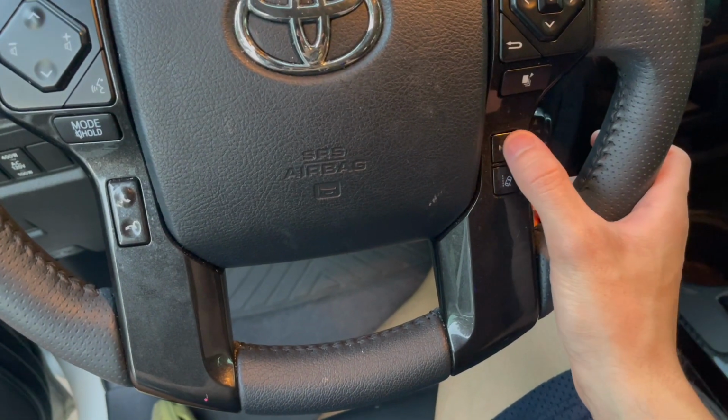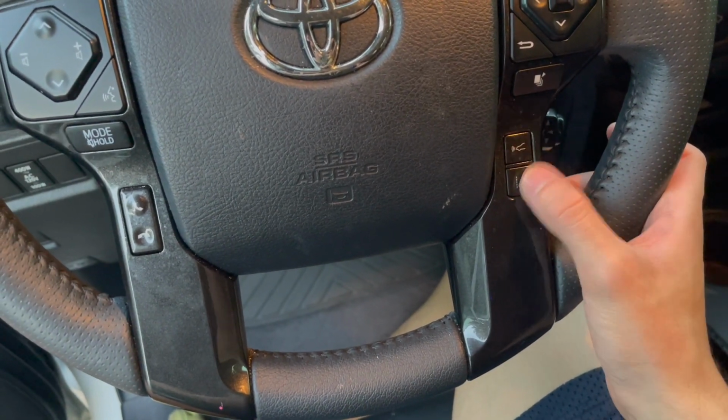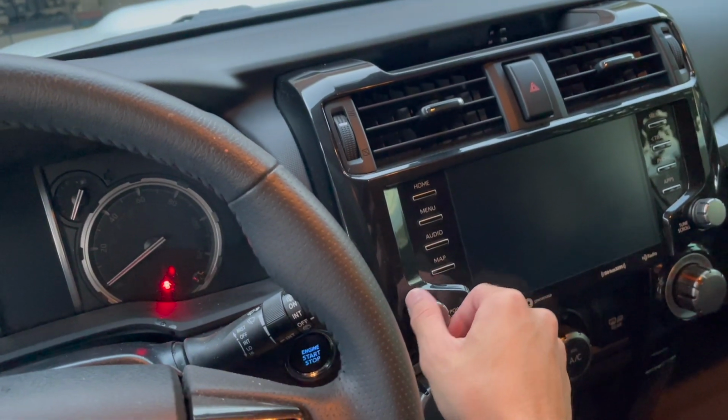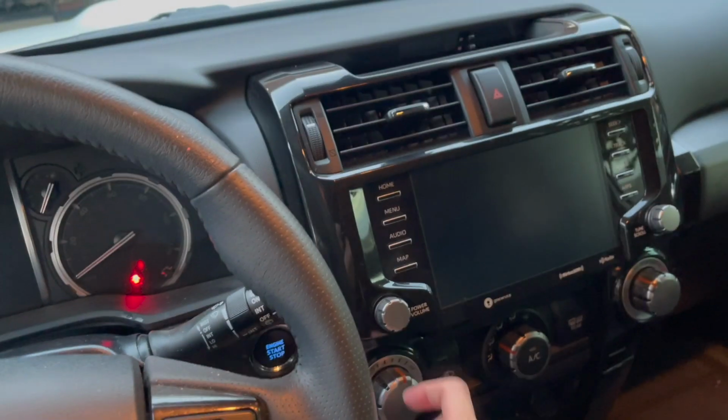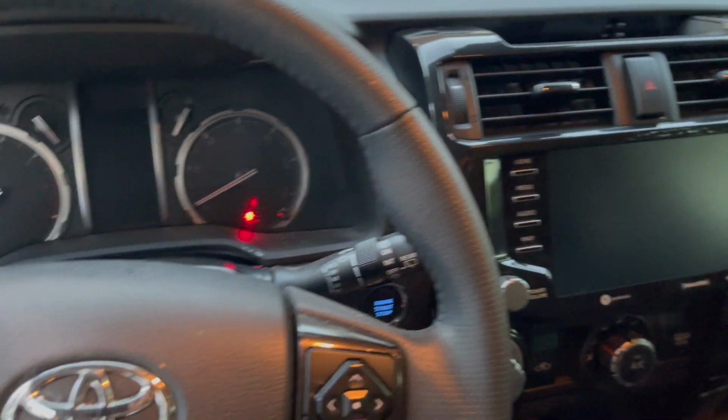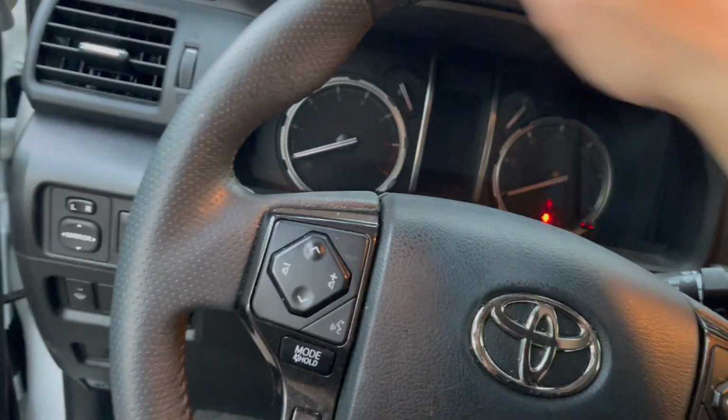And this is the pre-collision, dynamic cruise control, lane departure. And the one thing I like about the new platform frame models, the TNGA-F models, is how they transition over to electric power steering, not because of the feel, but because now the car can adjust the steering wheel.